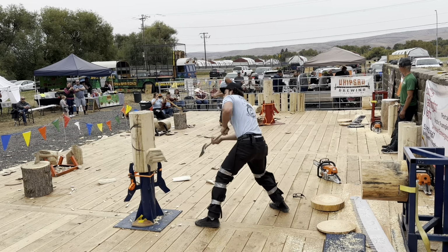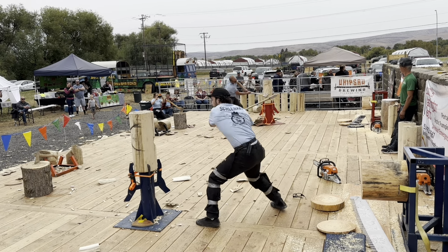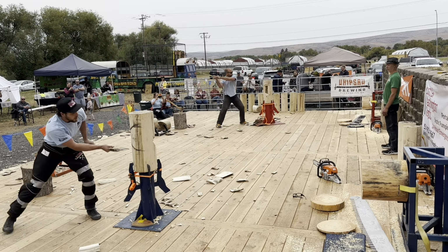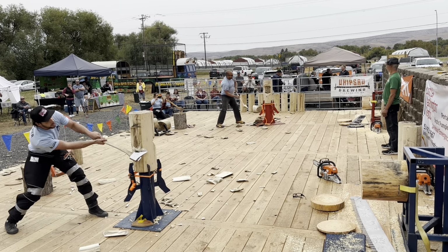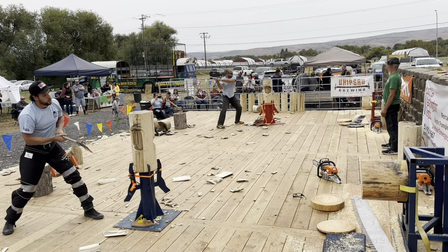Lipkin throwing the drivers in. He's around to the backside. Schlenker doing a lot of work on the front of that log, making sure it comes off nice and easy on the back. Schlenker now trying to chase down Lipkin. Lipkin getting ready to go for the drivers. You can see he's starting to feel the exhaustion of this event.